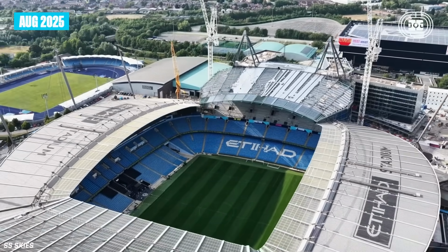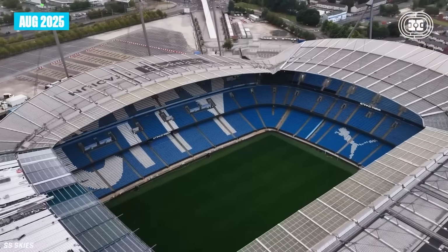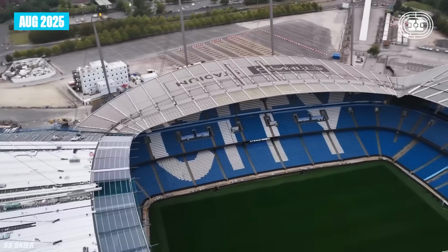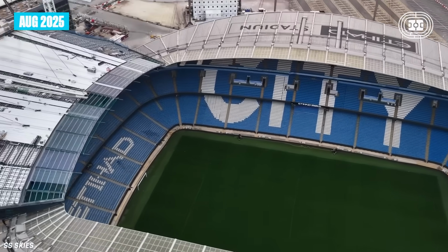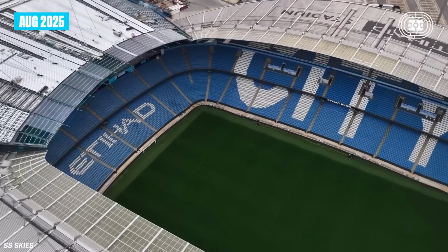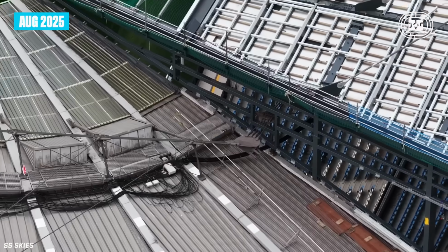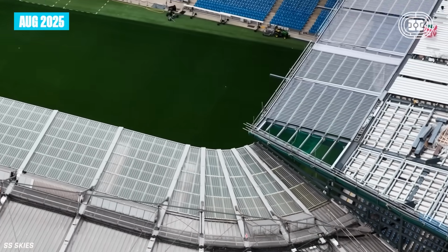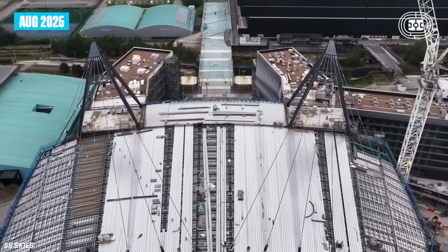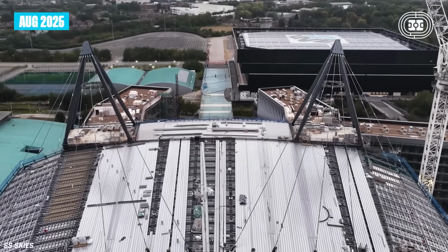As of mid-2025, work is well underway. The steel skeleton of the new North Stand is being assembled piece by piece, and fans can already glimpse the future skybar area rising above the old roofline. Construction, which began in mid-2023, is moving quickly, and the North Stand itself is expected to open at some point during the current season, allowing supporters to experience the expanded capacity much sooner.